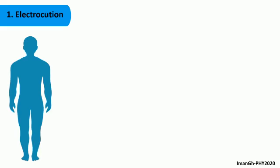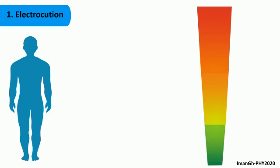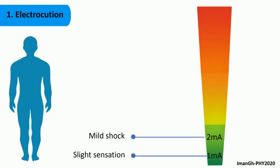The effect of electricity on humans is related to the value of the electric current. A current equal to 1 milliampere results in a slight feeling of pain. At 2 milliampere, a person feels a mild shock. When the current reaches 10 milliampere, a person cannot let go of the wire or appliance. You should never touch an electrocuted person because you can be electrocuted as well.